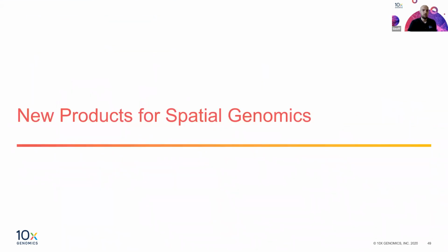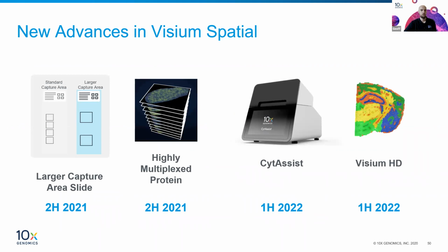I'll round this talk out with some new products we've got coming in the realm of our spatial transcriptomics, or Visium, product portfolio. We've got larger capture area slides coming, which, as the name suggests, have a bigger capture area to put larger sections of tissue on. So rather than 6.5 by 6.5 millimeters, these will be 10 by 10 millimeters. The resolution is still the same, so 55 micron spot size, you just get more spots.